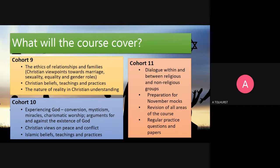We will then look at Christian views about peace and conflict. We'll be looking at how and why Christians might choose to support a war or support pacifism. And we'll also be looking in detail at Islamic beliefs, teachings, and practices, the things that Muslims believe, the teachings upon which those are based, and the way these beliefs are expressed in their religious lives.